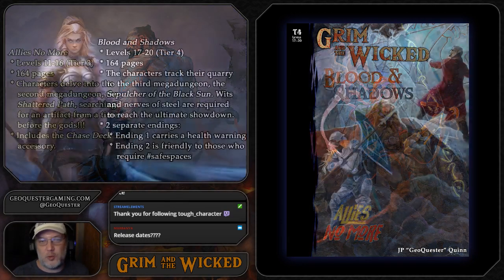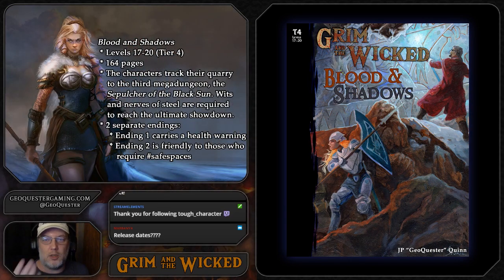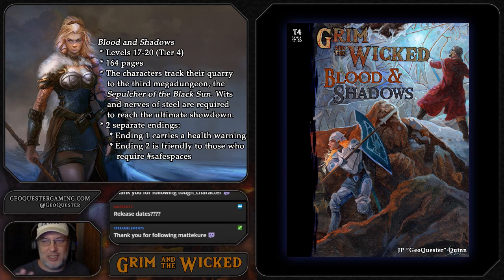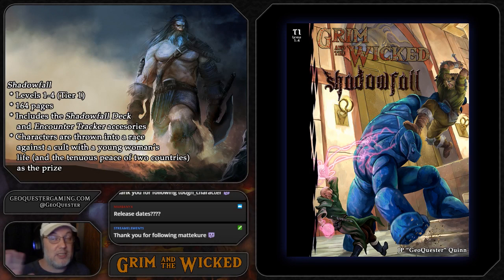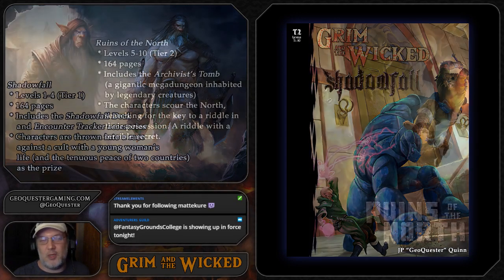Now, why is it called a virtual box set? Because you get all 4 adventure books, you get 2 decks of cards, and any add-ons or stretch goals that go into it. They're all together. Now, if you're getting the printed version, the limited edition print, which is expensive, granted, you will get a physical box that has all the books printed out inside it, has decks of cards inside it, has a Game Master's screen that is specific for the Grim and the Wicked.